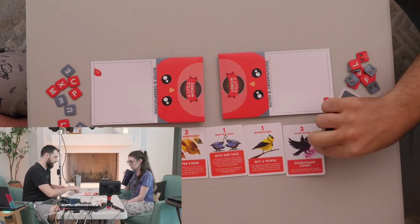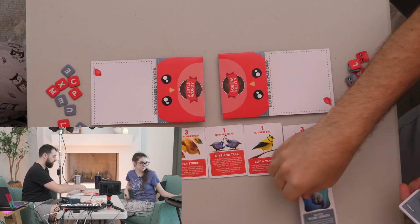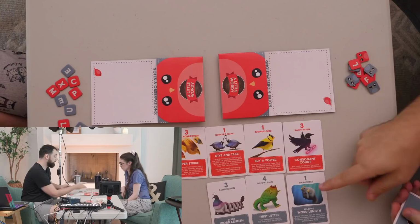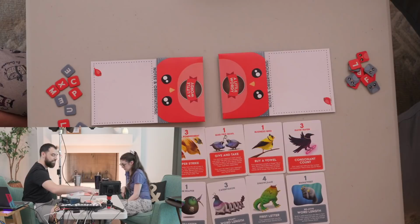Consonant count. Mm-hmm. And then three vanillas. The basics. Relative word length. First letter. Exact word length. So should I just remove this one? No. Oh yeah, because it's different. Different prices. And last letter. Oh wow. Well, this is gonna be interesting.